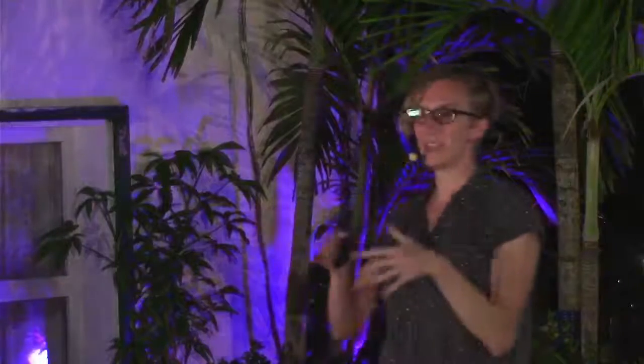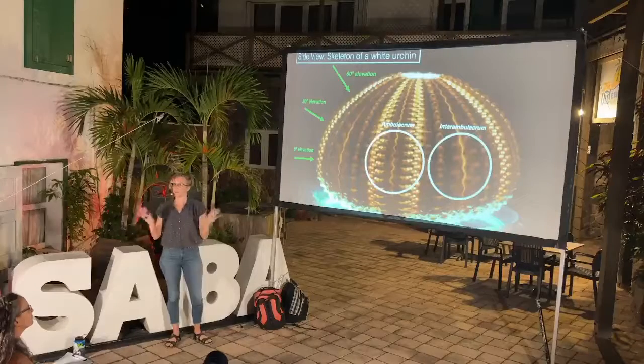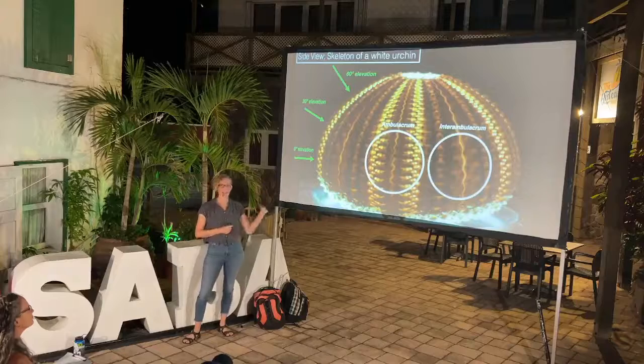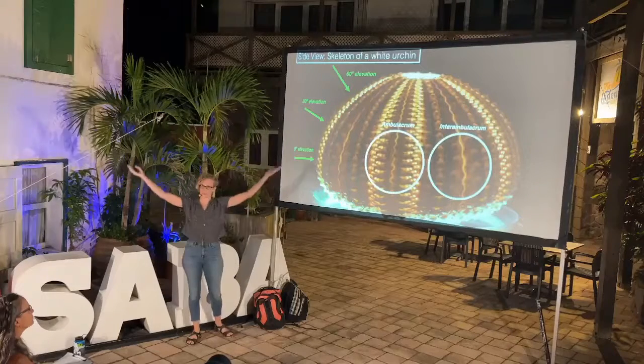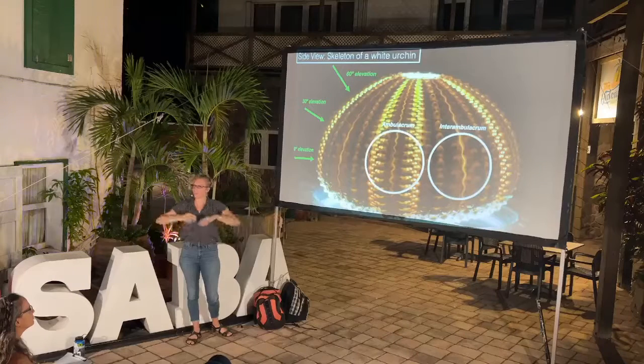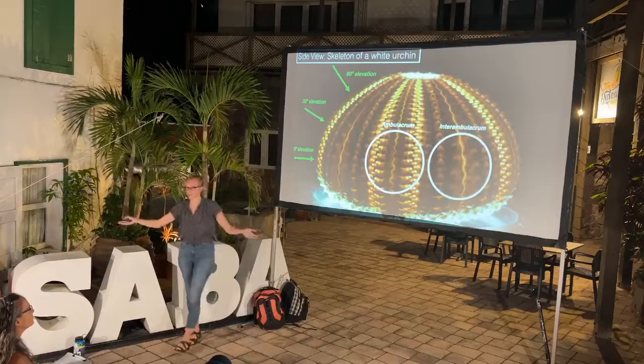The regions in between, they don't have any of those structures. They don't have the major nerves. So they're a lot less likely to be sensitive. I also wanted to ask, as you move up the sides of the urchin from horizontal to overhead, does sensitivity differ? These are parts of the body that view different parts of the environment.